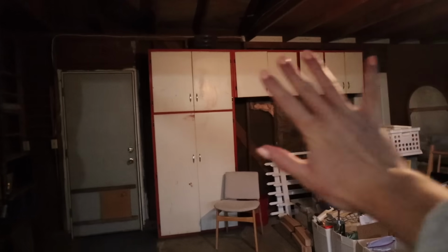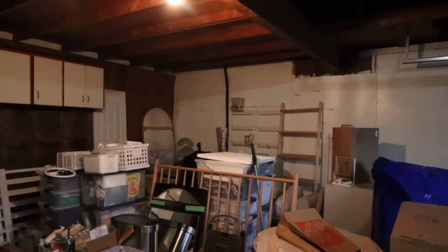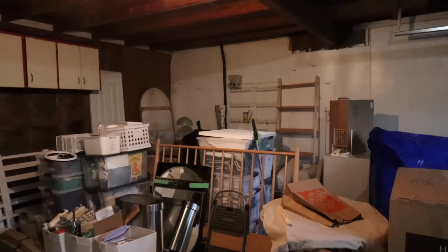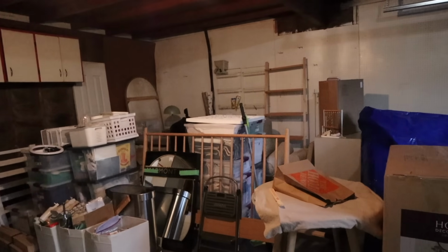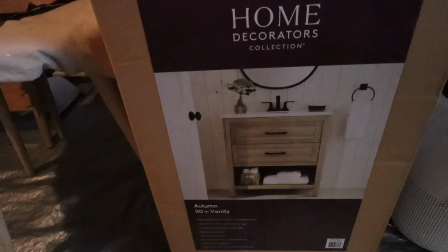But this is gonna get a big change as well because we're gonna have this whole wall and this whole wall sheetrocked, so it looks a little bit nicer, because eventually the goal is to epoxy the floor, seal this whole thing up, and make it like a second room and have all my ski stuff in the back wall perfectly organized with awesome windows and everything inside. That is the current plan. This is a little sneak peek of the vanity that I got for my bathroom.